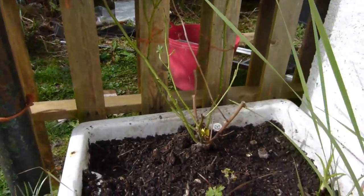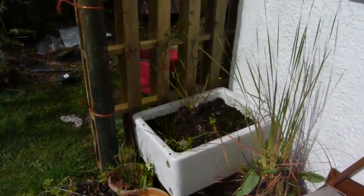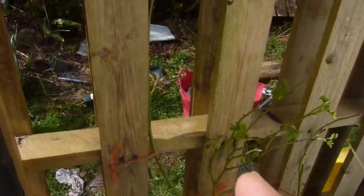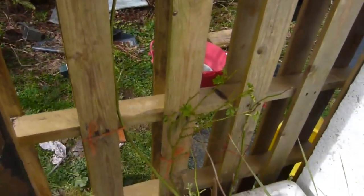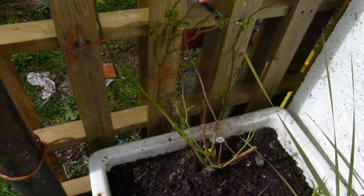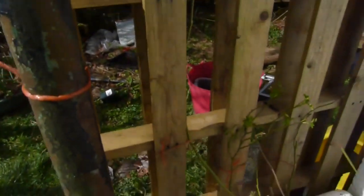So this is where Pilgrim is now. This is the porch. She's gone into a nice Belfast sink just there, and I've popped her on this pallet here, climbing up the pallet. So she's going to have all that space all the way up to the top there, so that's going to be nice if she wants that much space. I don't think she will though, because apparently it's only going to grow 8 feet, so she's not going to get much taller than what she is now, but I think it'll be nice. I'll be able to see it from the window here to the hall, and when I'm sat in the porch here I'll be able to see it as well.